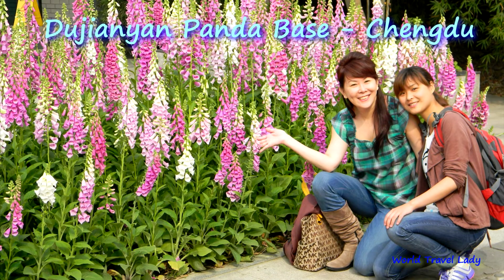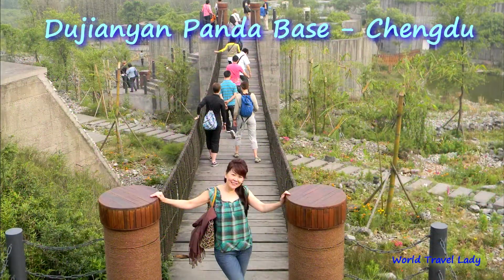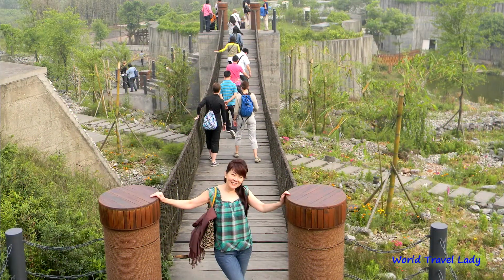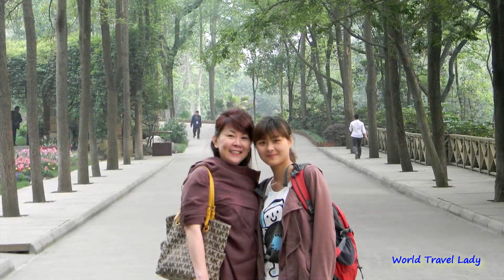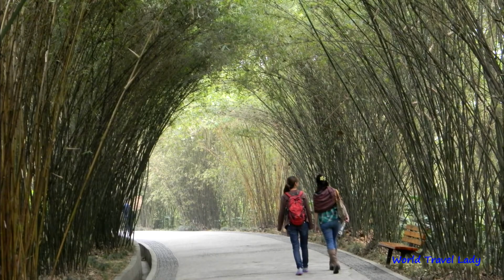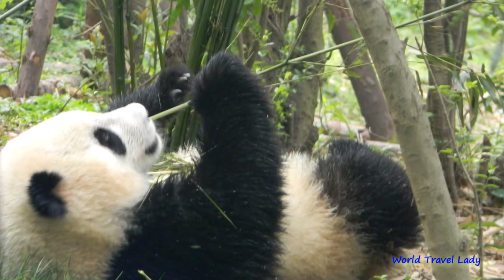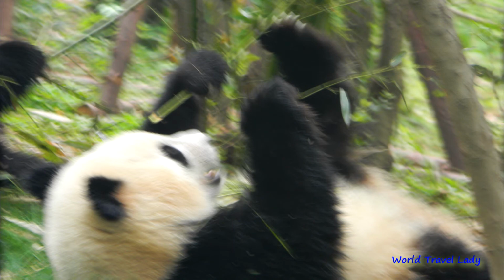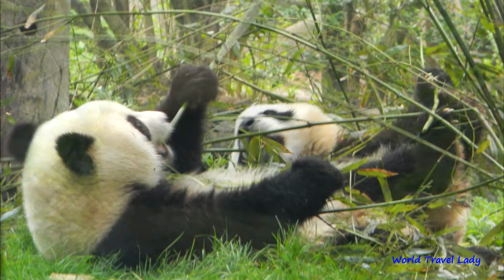Panda Breeding Center, located just 10 kilometers away from downtown Chengdu. The Chengdu Panda Breeding Research Center has been created to imitate the pandas' natural habitat, so that they might have the best environment for rearing and breeding. The center also cares for other rare and endangered animals. The research center covers an area of 92 acres, where giant pandas, red pandas, black-necked cranes, white storks, as well as over 20 species of rare animals are fed and bred throughout the year.